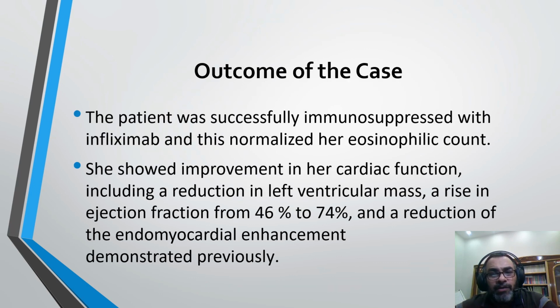Regarding the outcome of this case, the patient was successfully immunosuppressed with infliximab, and this normalized her eosinophil count. She showed improvement of her cardiac function, including reduction of the left ventricular mass, rise in ejection fraction from 46% to 74%, and reduction of the endomyocardial enhancement demonstrated previously in the imaging studies. And so the patient improved markedly on immunosuppression with infliximab.